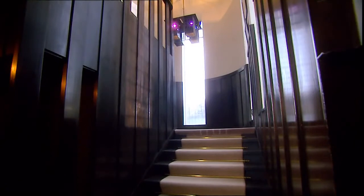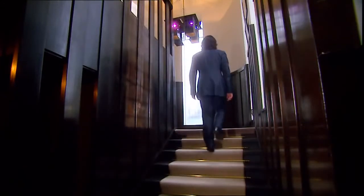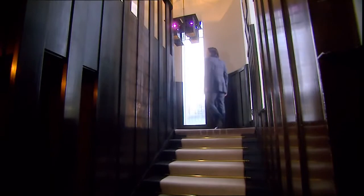But that band of timber does something else. It heightens the theatricality of coming up the stairs. You're literally coming from the dark timber panelling up into the light plaster finish. From the darkness to the light.